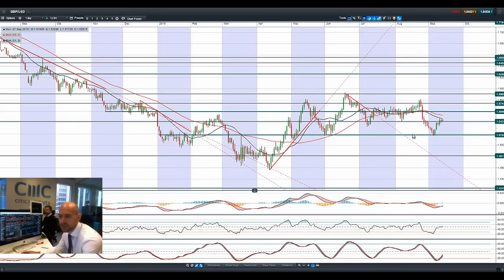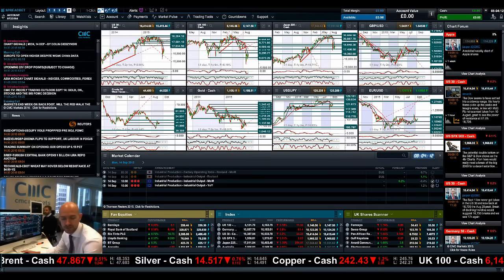And then if we have a look at GBP USD, we are above 1.5424. The next potential resistance is 1.56. We're trading just below the moving averages just now. There's a bullish crossover in the MACD and a bullish cross on the slow stochastic. It'd be interesting to see if we can get some extra momentum out of GBP USD.